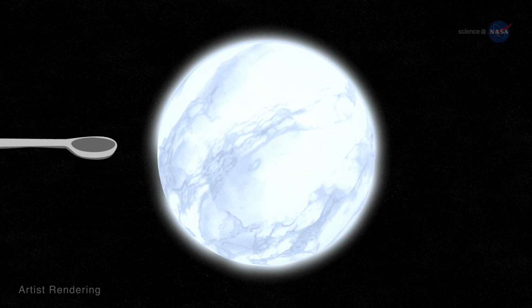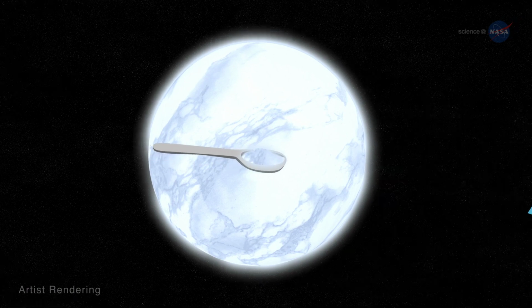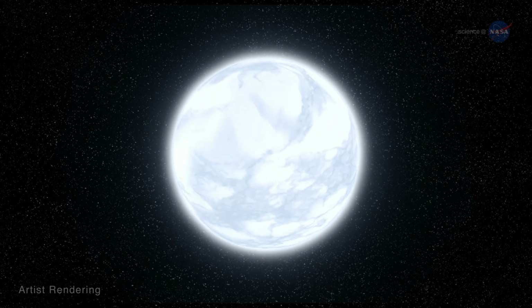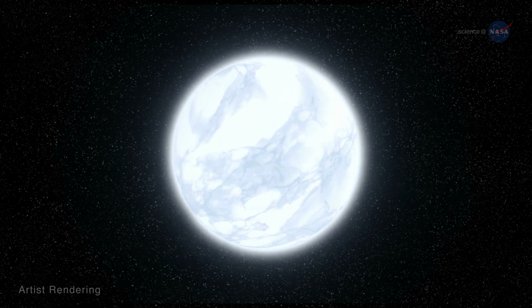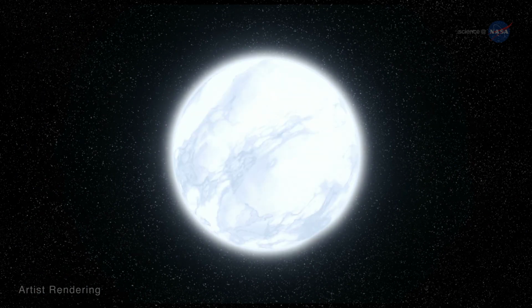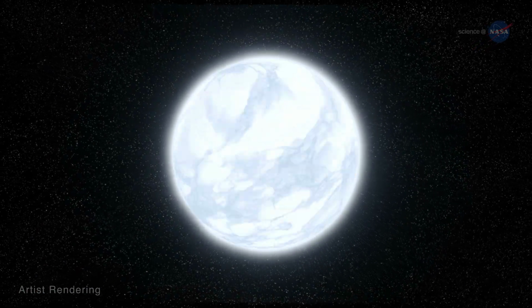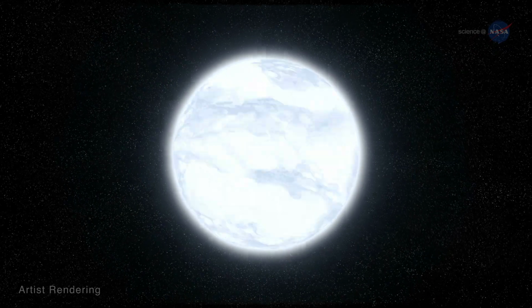As gravity forces the star to collapse to the size of a small city, the star becomes so dense that a single teaspoon of the collapsed star would have as much mass as a mountain. The star's core, now a neutron star, can be rotating as fast as 10 times a second or more. Over time, the rotation of the core can start speeding up by pulling matter from its surroundings, rotating over 700 times a second.